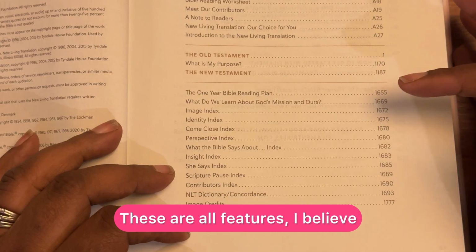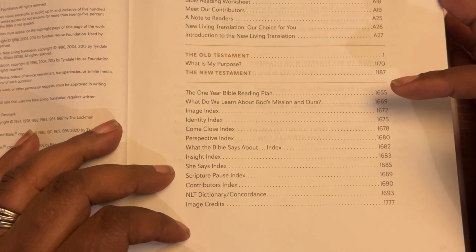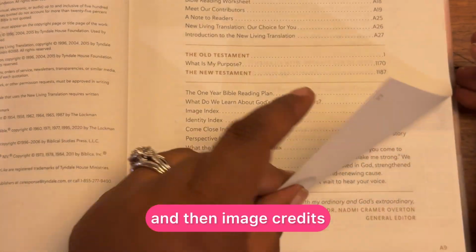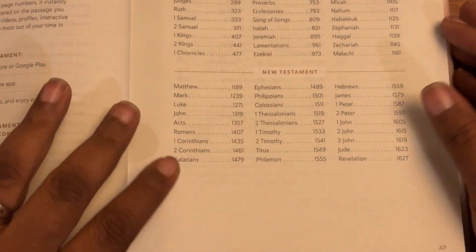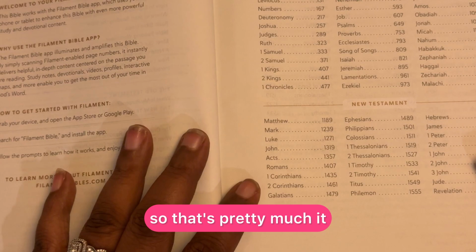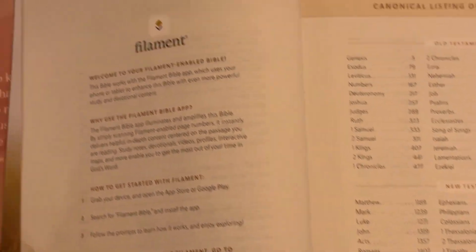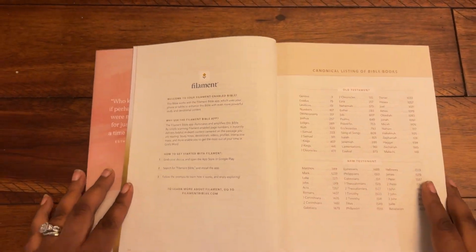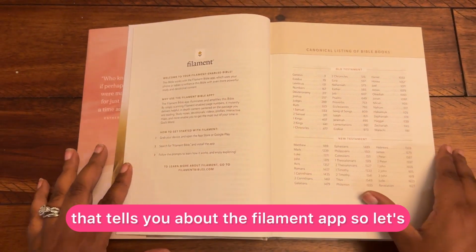These are all features, I believe, inside the Bible. A dictionary and concordance, and then image credits. So that's pretty much it. So, let me zoom out again. So then we have a page that tells you about the filament app.